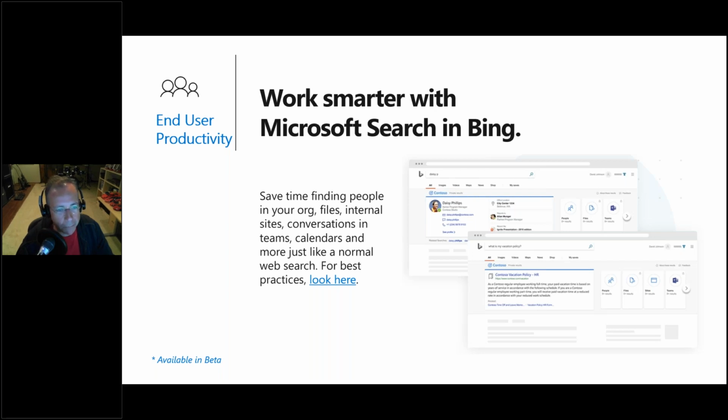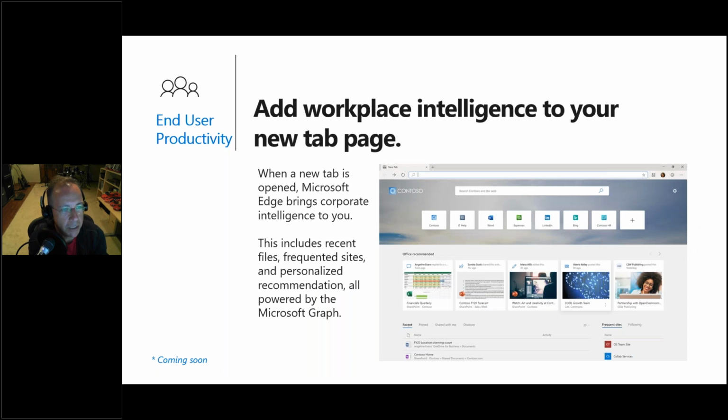I mean, that to me is the big frustration: hey, I want information on this. Is it published publicly? Is it published internally? Now I don't have to go to the internal SharePoint search and the external web search to find the same thing. Similarly, when we look at the information that's in Graph, we also have an enterprise new tab page.